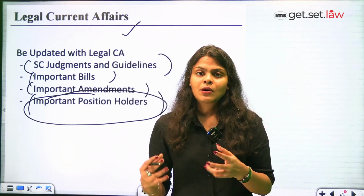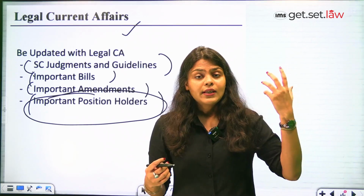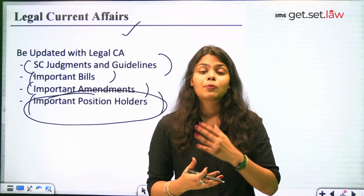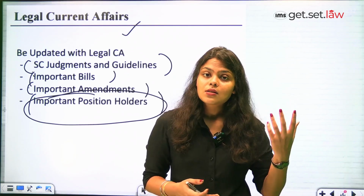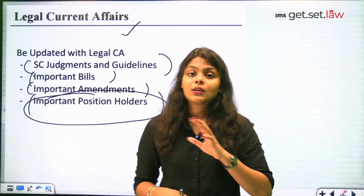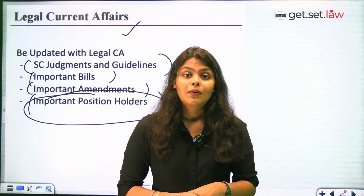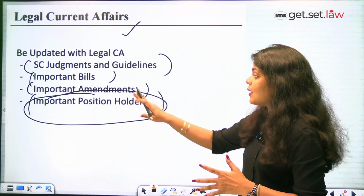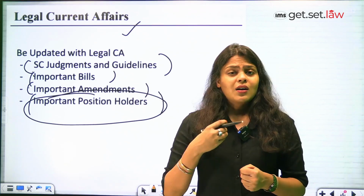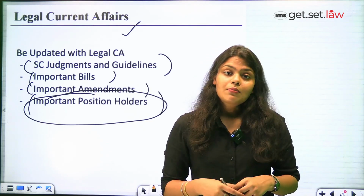Suppose you are reading about the arrest of Arvind Kejriwal, have information about ED, the director of ED, CBI and everything. So all the position holders, be it important portfolios, be it the chief minister, chief justices, the names of all these important portfolios become important for you. Even for the states, the governors of the state, the chief ministers of the state, all of this becomes very relevant. So make sure that you are memorizing all these position holders' names when you are reading about any state specific issue, or any law that is affecting a state. So that way it becomes very important for you.